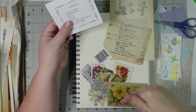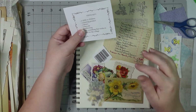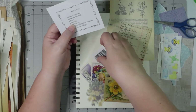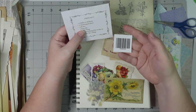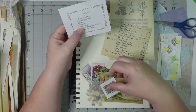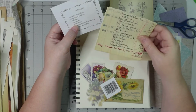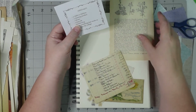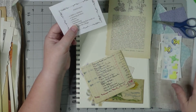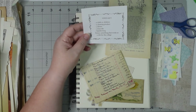A flower. I pulled out a collection of some vintage flowers here. So we'll see what we come up with. A barcode. My wonderful husband got online and made me my own little barcode. So we're going to use that. Handwriting. I have this other half of this ledger page from a previous collage, so we'll use that up. And then I got some other things here to help finish it out. So let's see what we come up with. Let's get cracking.